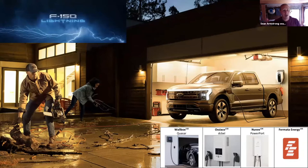When they've had large power outages, people have driven to Nissan charging stations outside of the territory of the power outage, powered up, and brought it home. The equivalent of that is going to the gas station to get gas for your generator, except there are often lines and frequently the pumps run out of gas. This is resiliency: you've got your truck and it's set up to power your house. And all these down here, Wallbox, Ossiaco, Nuvve, Fermata, are products that are coming out this year and next year to do the same thing.